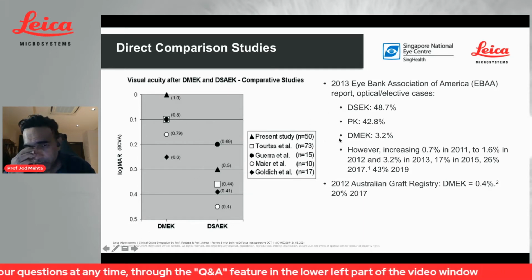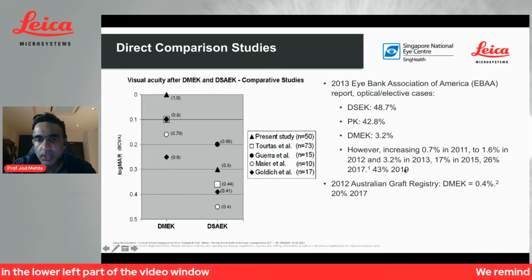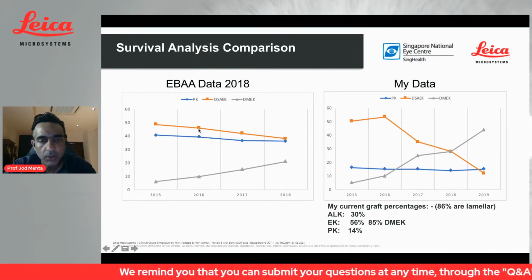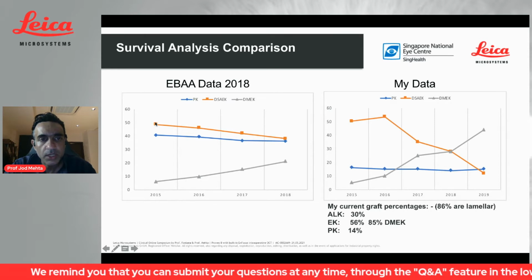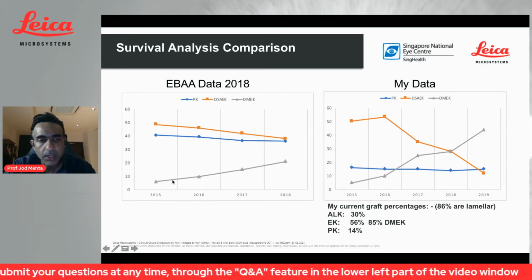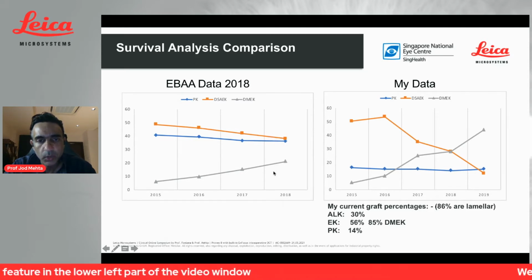And in the literature from the Eye Bank Association of America, you'll see the number of DMEK cases has been increasing, from 3.2% in 2013 up to almost 43% in 2019. If you see this graphically on the left-hand side, this is the EBAA data up to 2019. What you'll see is that the number of DSEK cases in the US has been coming down, and DMEK is on the rise. So really DSEK is on the way down with DMEK on the rise.